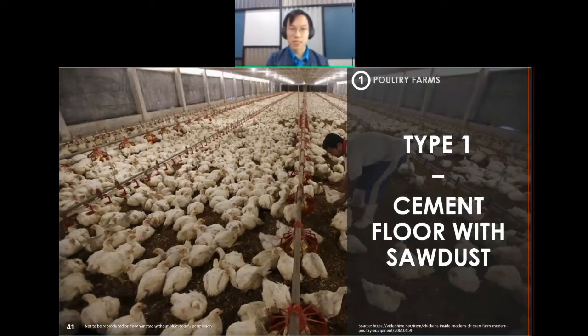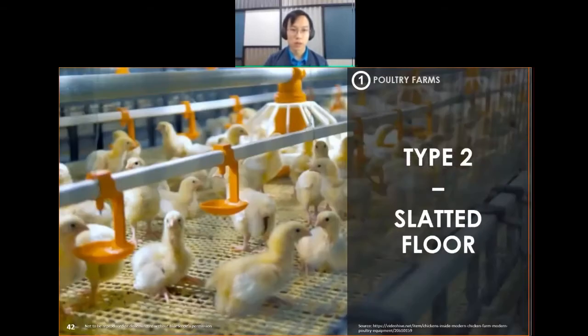So that is the first ventilation. And the second one is on the flooring. Traditionally, the broilers are raised on the floor, right? On dirt floor, on cement floor, and so on. And sometimes they will lay sawdust to allow the manure laid out by the chicken to be composted with the sawdust and be easy for collection as well, right?